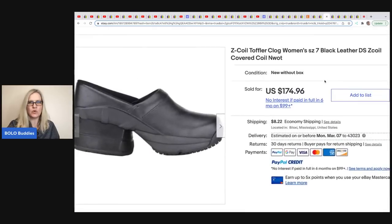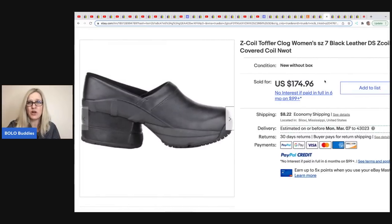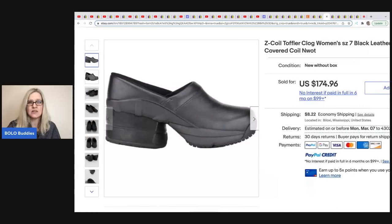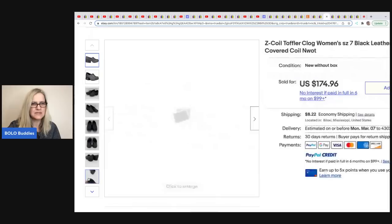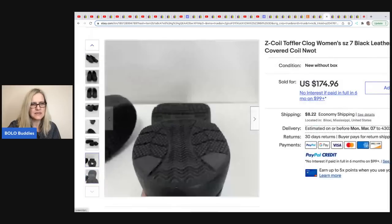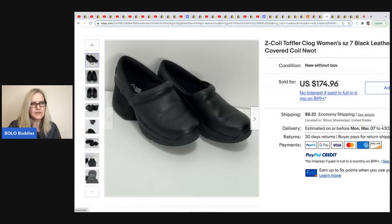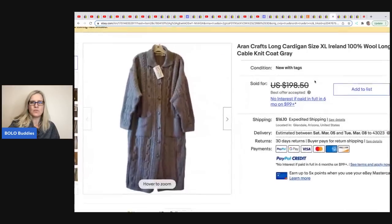Z coil clog. Okay, this was sold by Double T's Treasures. She got these at an estate sale for $20. I don't really know much about these, but she sold them for $174.96. Looks like they are new without tags. I'm going to see if I can find slip resistant. I didn't know if maybe I could see what the inside of the shoe looks like. Right there, Z coil. You can kind of see it. So that's, huh, interesting. Must be some high dollar shoes. Wow.